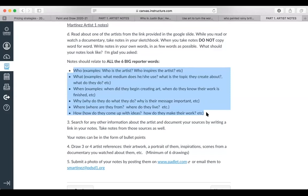So examples of who questions are like, who is the artist? Who inspired the artist? Examples of questions for what are like, what is Justin Bua doing today? What does he do during COVID? What mediums does he use? What is a topic that they create?